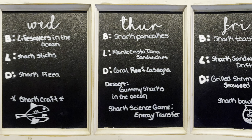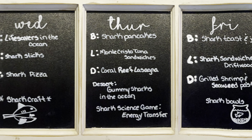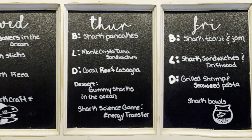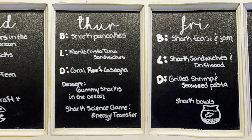Then on Friday, we are going to have shark toast and jam for breakfast. For lunch, we'll be having shark sandwiches and driftwood. And then for dinner, we will have grilled shrimp and seaweed pasta. And then we are going to have shark bowls.